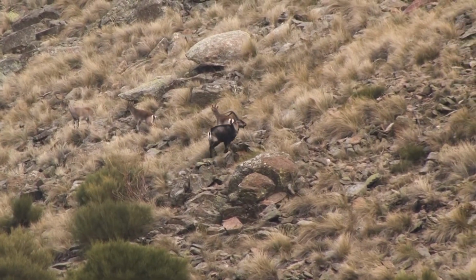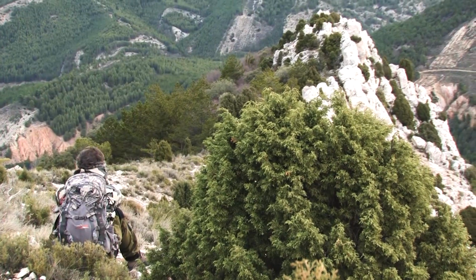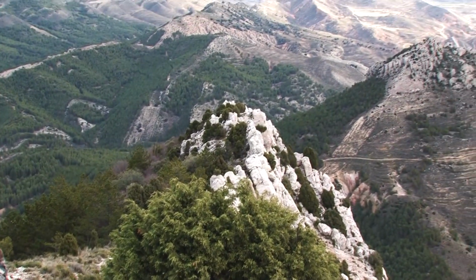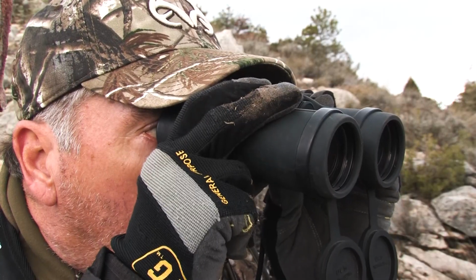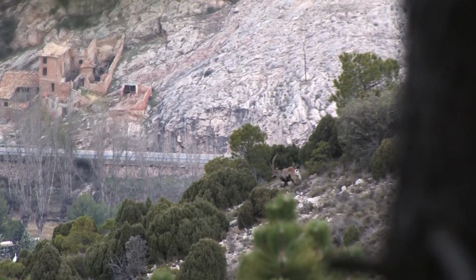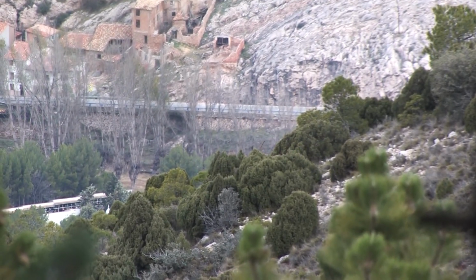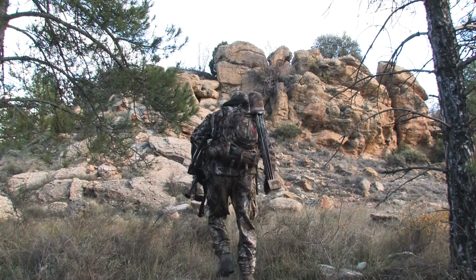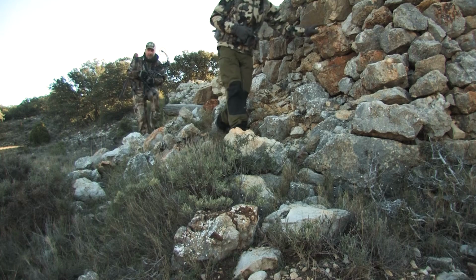Oftentimes, when you bump an animal, it runs over the hill and you never get an opportunity to see it again. But in the Gredos Mountains of Spain, there's not a giant ibex behind every rock. And when you find a shooter, you've got to stay with it. If you get in tight on them and you don't get the shot, don't pressure them. Let them walk away, let them relax, and then go after it again. It's a foiled stalk, but it's not the end of the hunt.